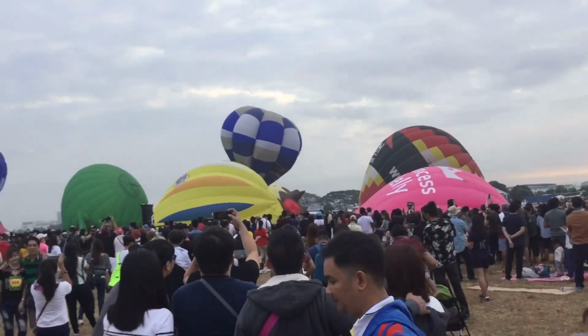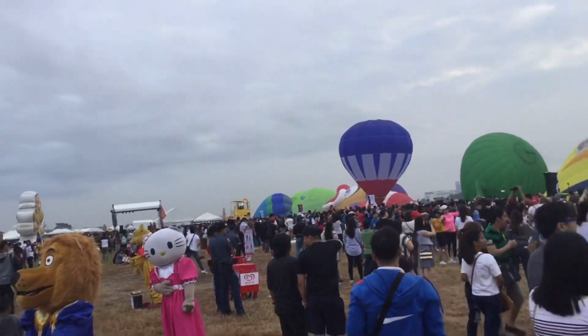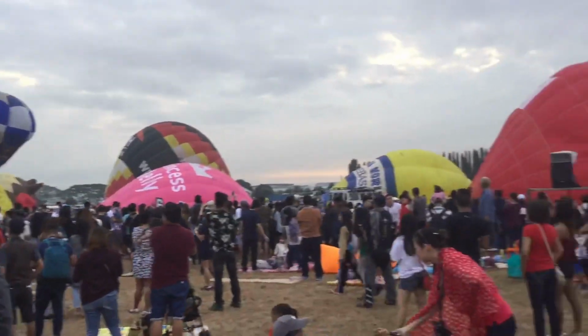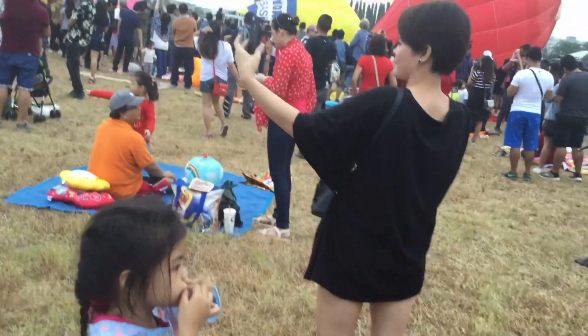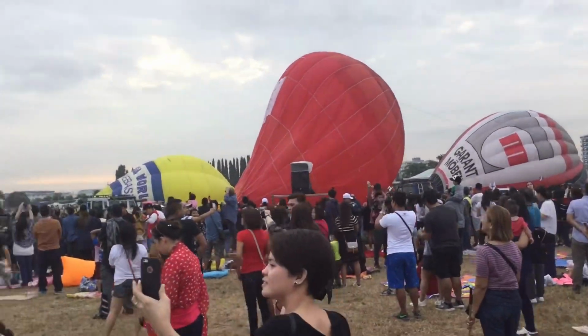Once again, we would like to thank the Philippine Air Force for flying by the Philippine International Hot Air Balloon Fiesta. Yes, so once again, those two gorgeous aircraft that passed by were beautiful. Now, to direct your attention to the field, we've got a Philippine hot air balloon already making its way up.